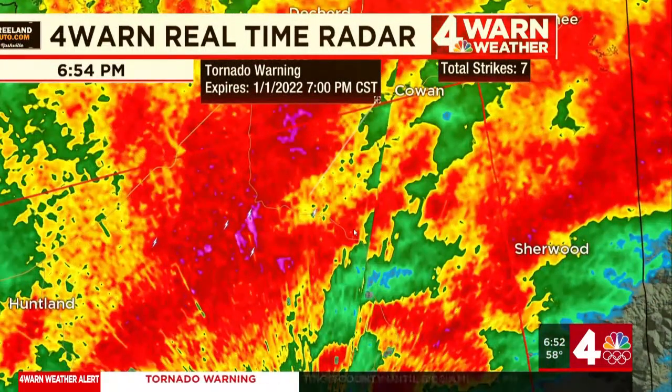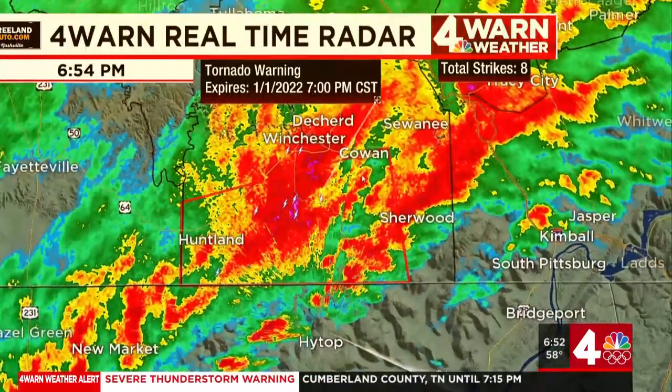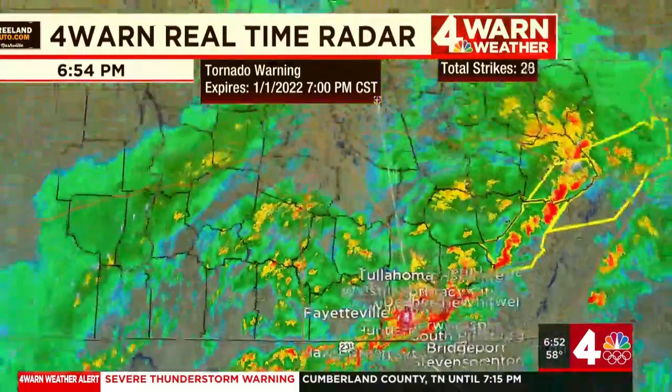I want to take it out a little bit bigger, Dan, and we can see what's going on through the rest of the Cumberland Plateau just to see what these storms are actually doing as far as their potential for damaging winds.